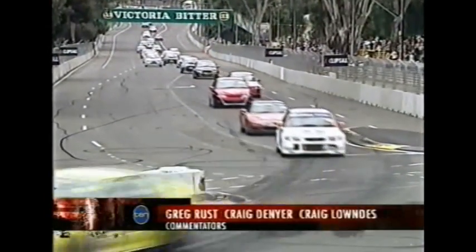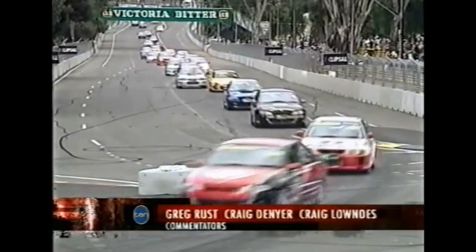And this is a full VW manufacturer's effort in GTP this year. It's an impressive effort too, Craig. They've turned up here and gotten right into the spirit of GTP competition. A big marquee and transporter. Craig Lowndes also joining us for all of this afternoon's action.